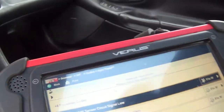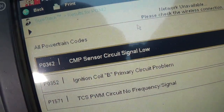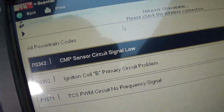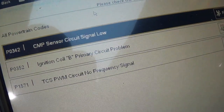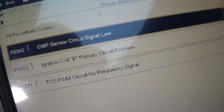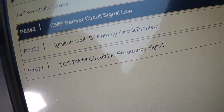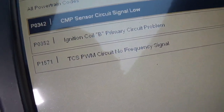Got the Vera's hooked up. Trouble codes, just a quick scan first. We have camshaft sensor circuit signal low. That could be a problem. Ignition coil B, primary circuit problem. That's definitely also a concern. And TCS PWM circuit, no frequency signal.